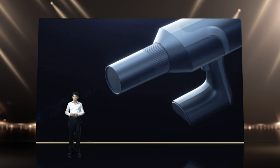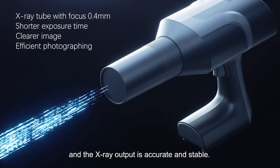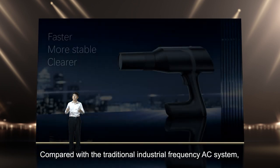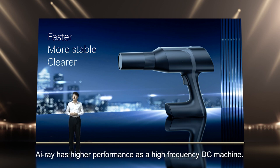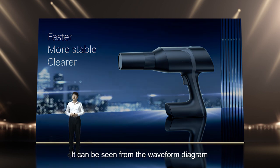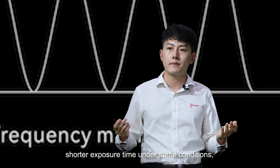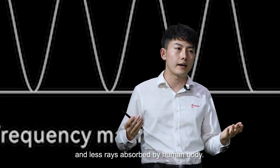Thanks to the 0.4 millimeter small X-ray tube, the required exposure time is shorter and the image is clear. The whole machine is digitally controlled, and the X-ray output is accurate and stable. Compared with a traditional industrial frequency AC system, ARA has higher performance as a high-frequency DC machine. It can be seen from the waveform diagram that the high-frequency machine shows more stable X-ray emission, shorter exposure time under the same conditions, and fewer rays absorbed by the human body.